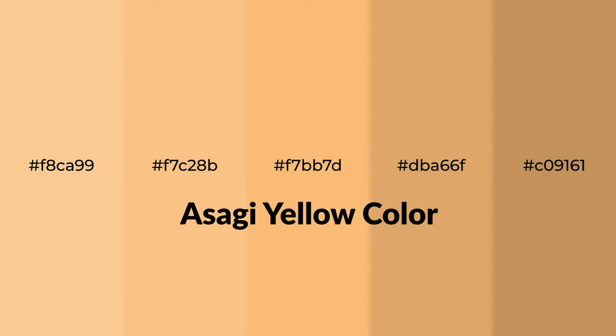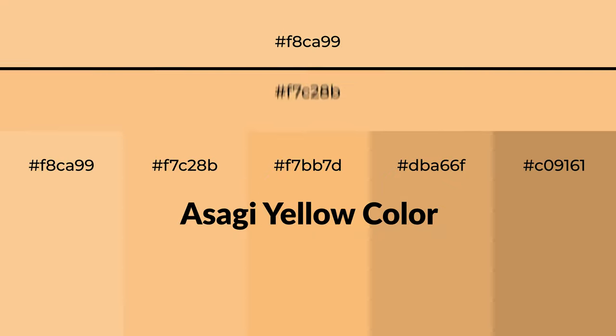warm shades of Asagi Yellow color with orange hue for your next project. To generate tints of a color, we add white to the color. And tints create light and exquisite emotions.